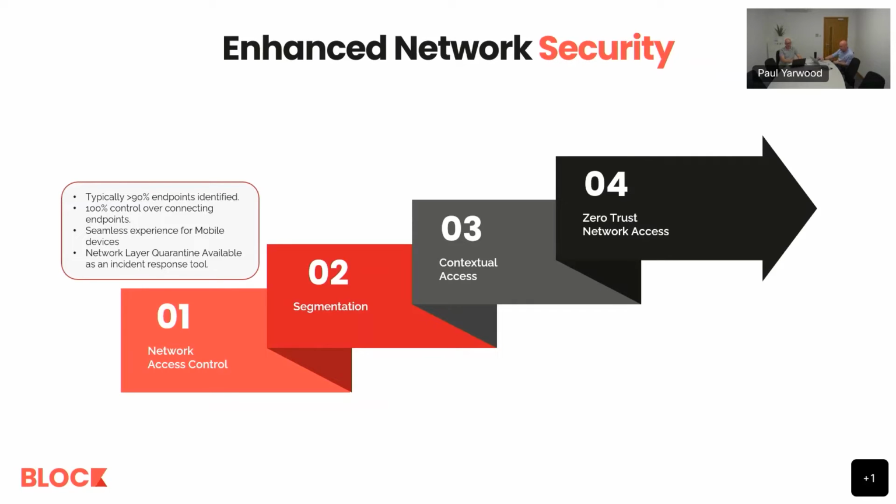Now, segmentation takes two major forms. What we're really trying to do with segmentation is reduce the internal attack surface. What I mean by that is moving those controls right back down to the edge. So that's the swipe card. No one can get you into the hospital and get you into the rooms you need to go into. Yes, exactly. So we can do that in two forms.